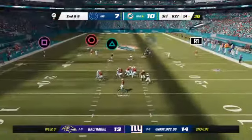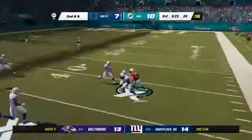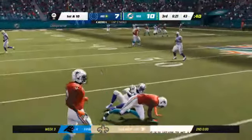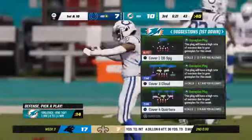From the 24, Tua. Oh, that's into a double team, and it's intercepted. Picked off by Kenny Moore. And the Colts will take over here as they get it up to the 43-yard line.